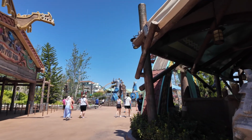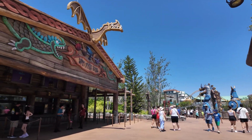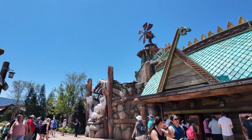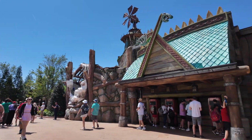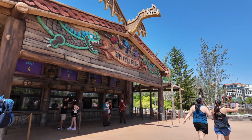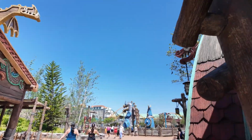That was delicious. I just did a mobile order for pickup at the Spitfire Grill, which is over by the Fyre Drill ride and the ice dragon that's over there from the movie I have not seen yet. I've only seen the first How to Train Your Dragon. But I got the famous PB&J cone, so I gotta grab that, and then I'm gonna come over here.